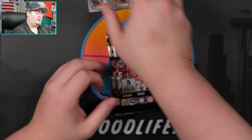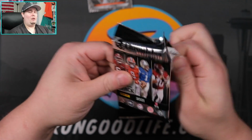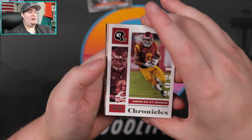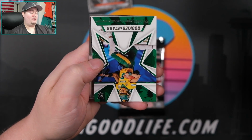Historically, tight ends, other than maybe Gronk and Kelsey, don't really sell that well, even if they're an above average catch-and-pass tight end. Amon-Ra St. Brown, Kyle Trask is going to be the pink.